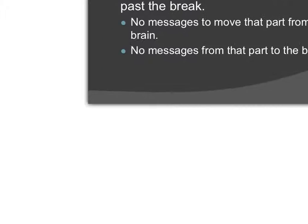So let's move this out of the way. Let's draw. So here's our person. Hi. All right. So now if the spinal cord is broken here, that means nothing can be felt from the rest of the body. And also, when this message goes up, it stops right there, because it can't cross this broken path right here.